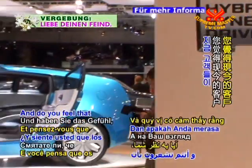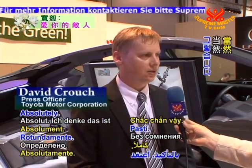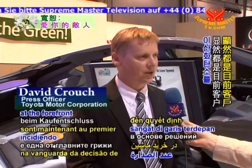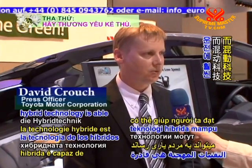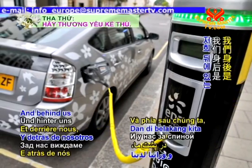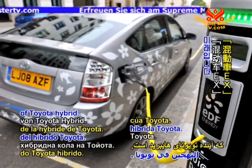And do you feel that customers are much more environmentally aware now? Absolutely. I think that obviously the issues of fuel pricing, CO2 are very much now at the forefront of the customer's purchase decision, and hybrid technology is able to help people achieve a much lower method of motoring. Behind us we have the Hybrid X, which is the future of Toyota Hybrid. Can you tell us a bit about this?